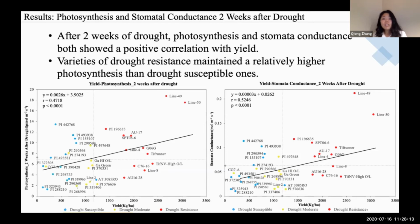So we find the photosynthesis and the stomatal conductance at 2 weeks after drought showed the best correlation with yield than other times. So from those two graphs here, we can see the Pearson correlation for photosynthesis with yield is 0.47. For stomatal conductance with yield at 2 weeks after drought is 0.52. That means photosynthesis and stomatal conductance both positively correlated with yield.